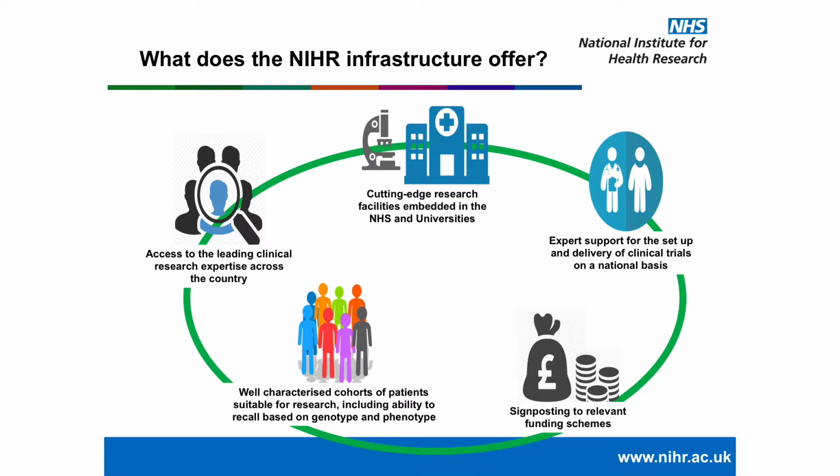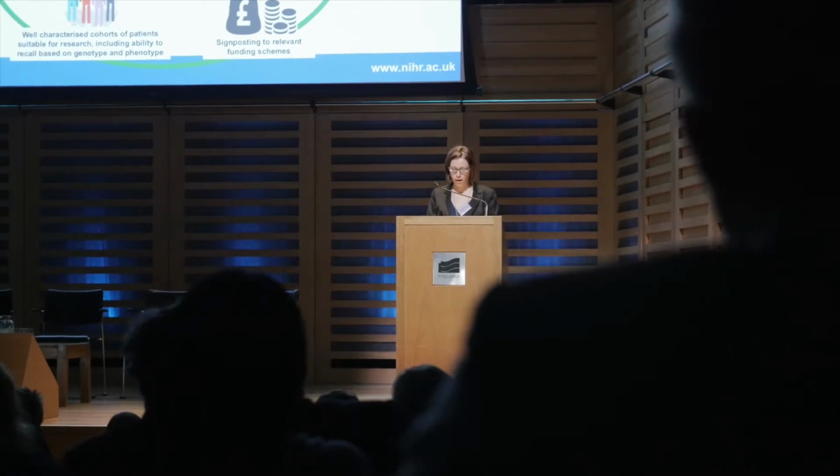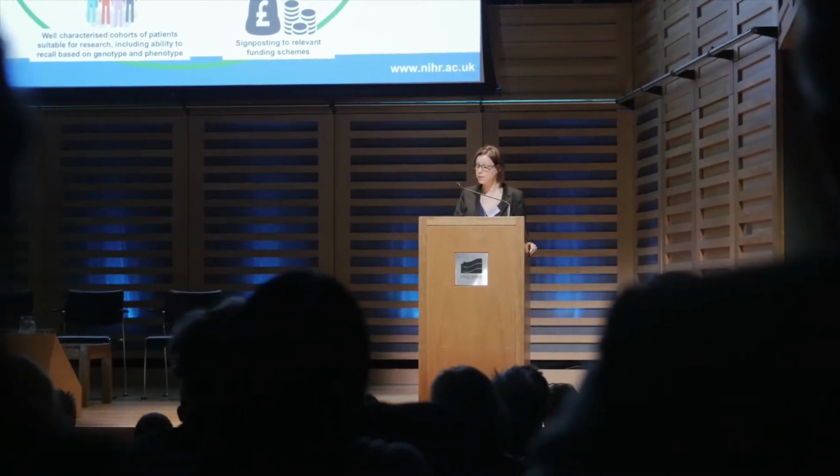Well, of course, the BRCs are one of only a number of infrastructure schemes that span the translational pathway. They represent quite a significant amount of funding, but we have a range of infrastructure in which we're supporting cutting-edge research, as well as supporting world leaders in their respective fields, and also driving efforts to work with industry, charities, and other research funders.